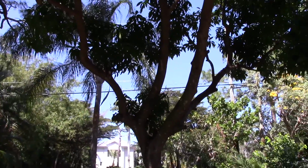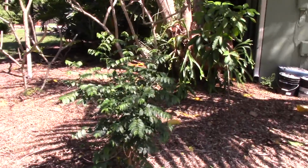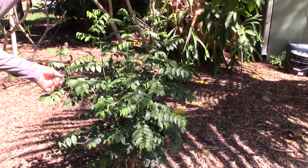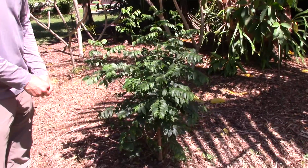Wow. And you could also graft onto this as well, so that's another thing you can do with a tree this size. Cool. And then this looks like katuk, right? This is katuk? Dude, yeah. I got this from Josh, too, another grower. Yes. Katuk is a wonderful perennial green. You can eat it all year, and it's wonderful.